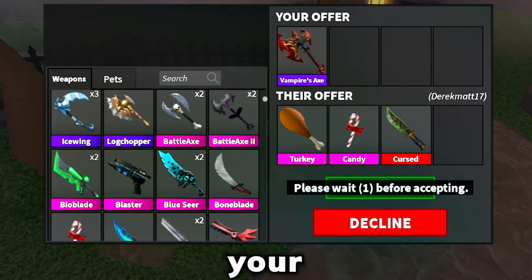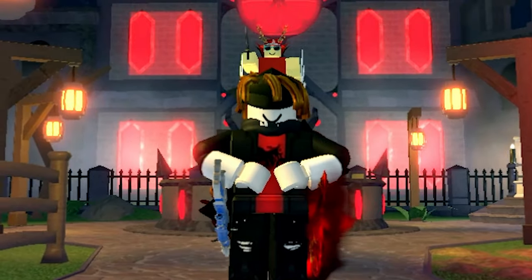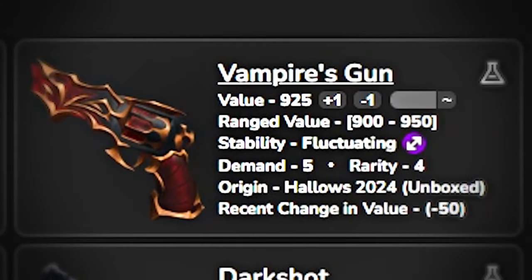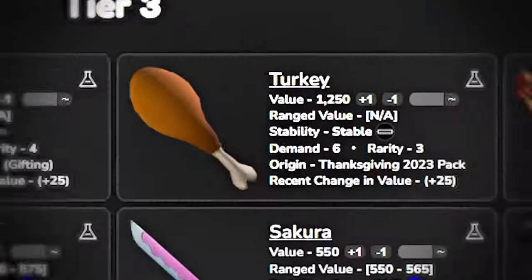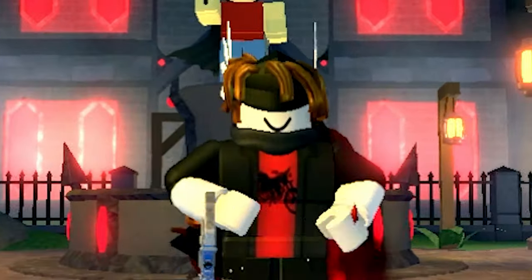Should you trade or keep your vampire rack, or actually the vampire set in general? Well, not too fast. If we go on Supreme Value and check the value, as you can see, the X is not doing so great. It's the same thing with the vampire gun, which is now between turkey and evergreen in terms of value. So if you wanna know what to do with your set, keep watching until the end.